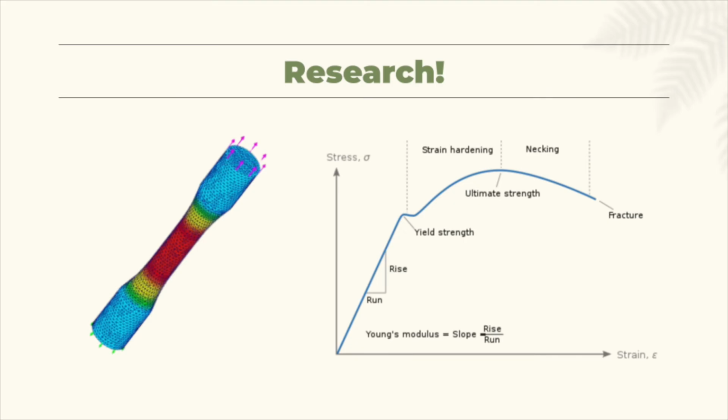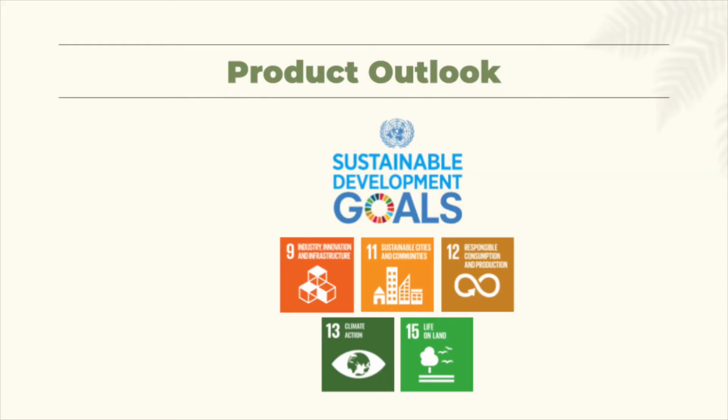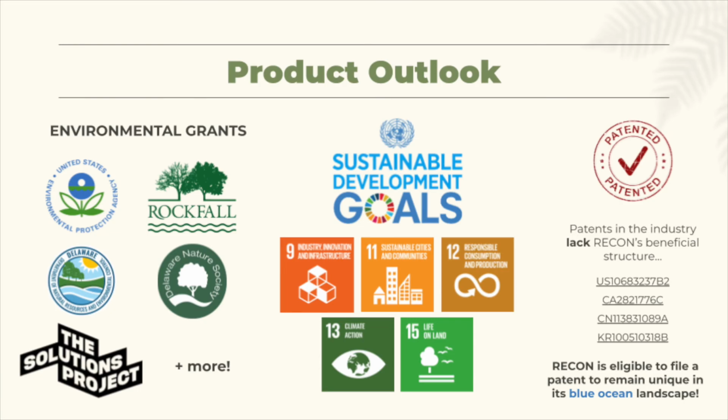Along with this, we've conducted extensive research, doing over 60 simulations on tensile strength and the relationship between building materials and strength. We've also heavily aligned our product with the UN sustainability goals to open up the world to 10+ seed opportunity grants, along with 50+ opportunities to get patent.